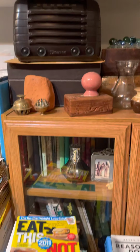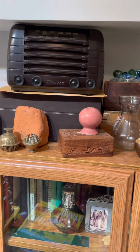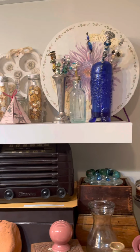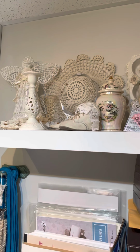Up here on this shelf, it's just more knick-knack items that I've collected through the years, some vintage and some throughout travels. And on this shelf, it's just pretty items that I like to display, some that I have made through time.